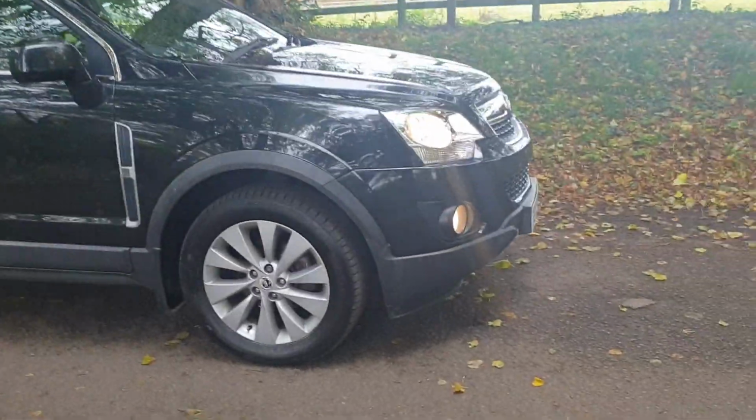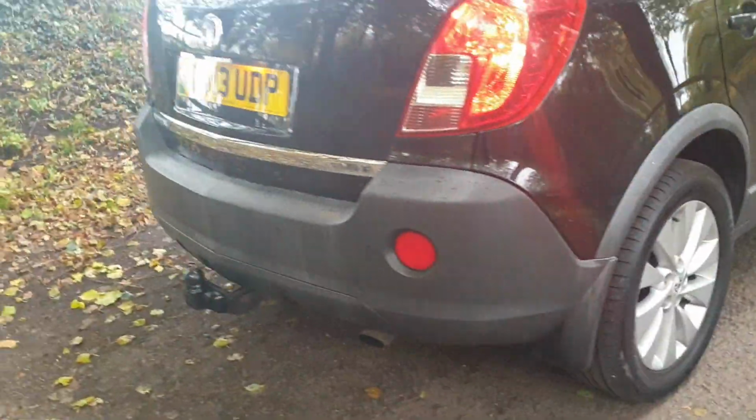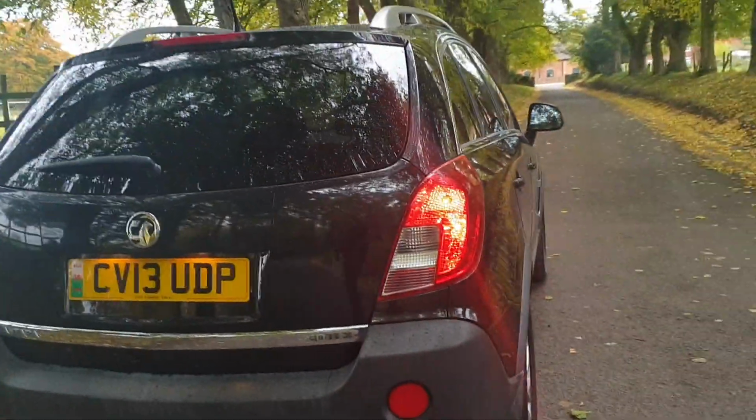In the black, with good set of tyres on it. Everything as it should be, with the tow kit. One of our best sellers these, and it's nice to see the 4x4 model. On the rear, we've got this nice flat load area, all the roof lining as it should be.